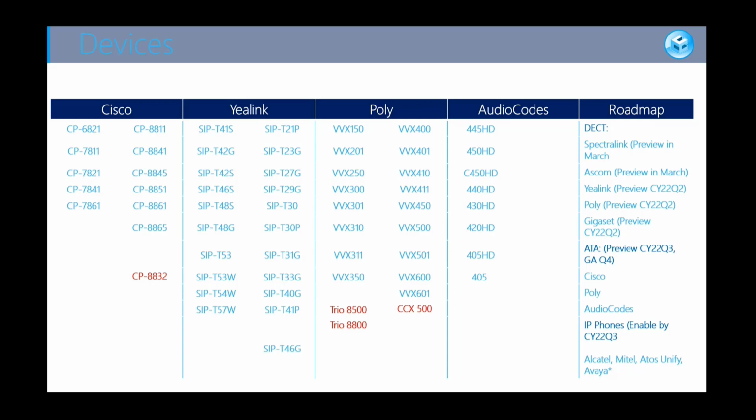The GA might be out if I'm not mistaken. I don't remember if they pushed that a few months, but I've got that coming. ATA as well is planned. So that'll be Cisco, Poly, AudioCodes, and then IP phones we're talking about as well, hopefully. So yeah, the ATA also includes generic SIP devices like paging adapters and things like that.